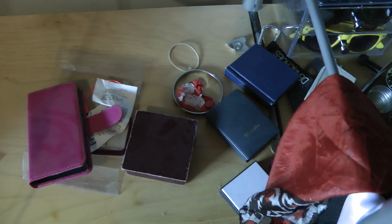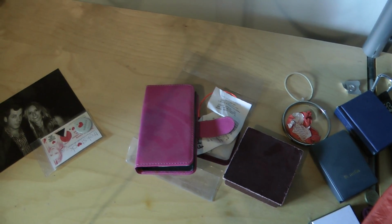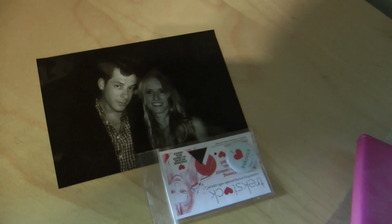Right, I'm just gonna dust and clear this surface so then I can put the jewellery boxes back on here and, you know, dust while I go. Oh, cheeky Mark Ronson shot there.